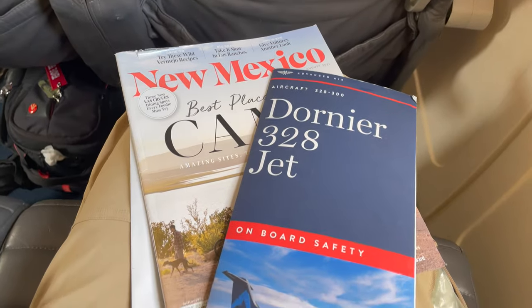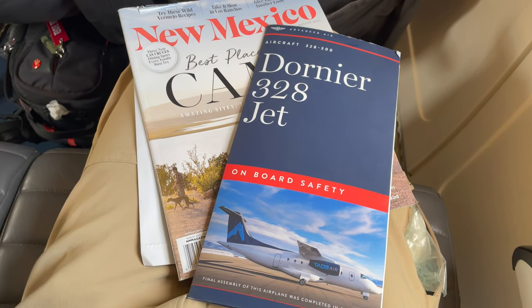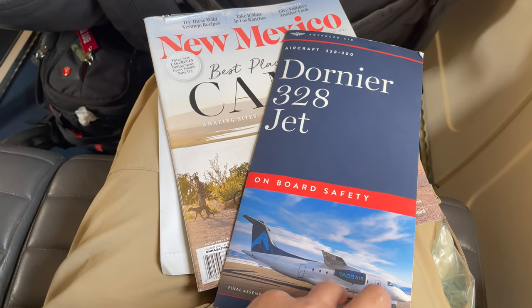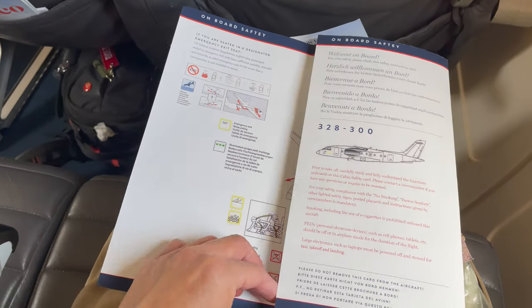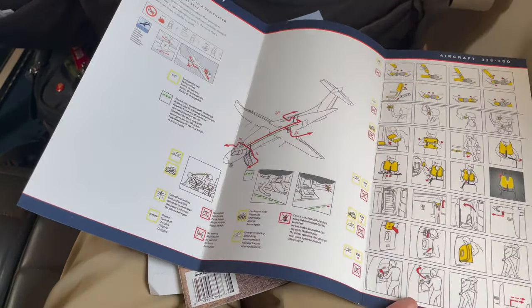Please follow along by using the passenger safety information card located in the seat pocket in front of you. All seat belts should be securely fastened at this time. To do so, insert the flat metal.